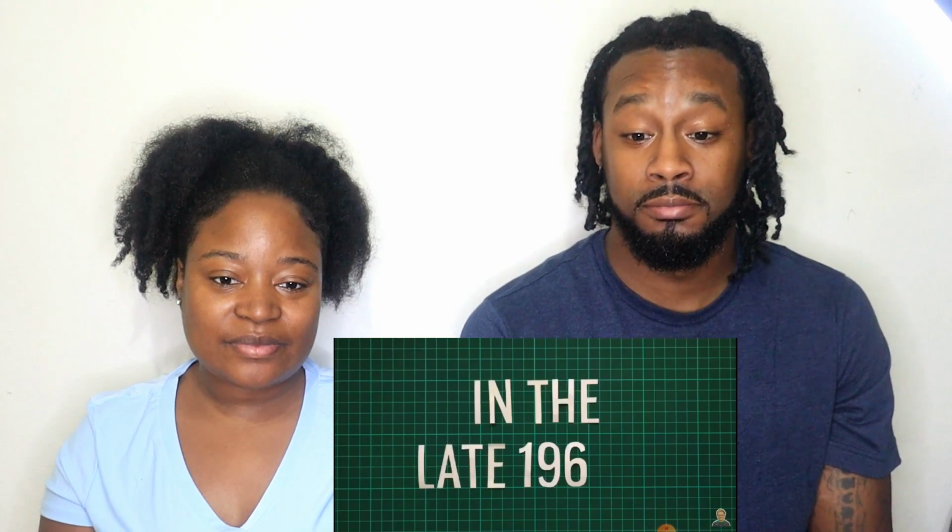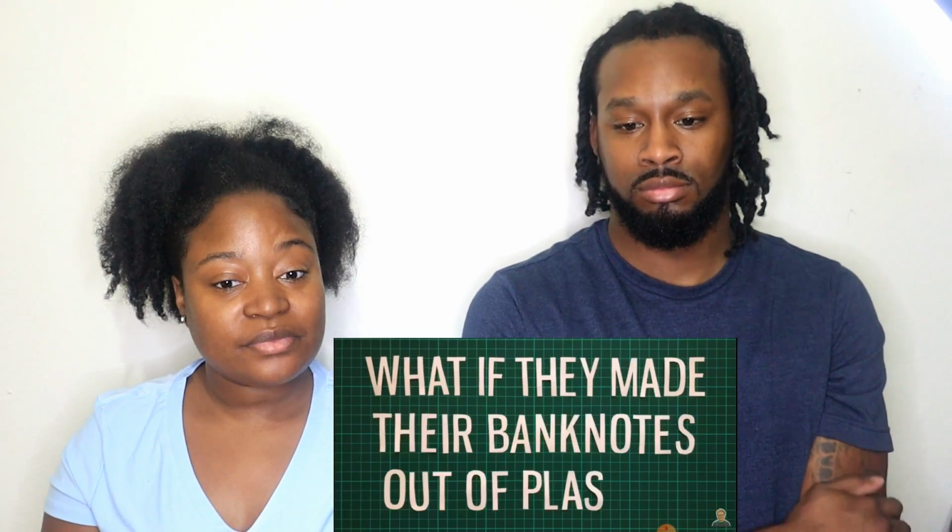In the late 1960s, with the release of the first colour photocopiers came a wave of counterfeit banknotes. Back then, Australia's money was still made out of paper and not particularly advanced in terms of security features. In other words, it was fairly easy to make a convincing fake. And so Australia came up with an idea. What if they made their banknotes out of plastic?